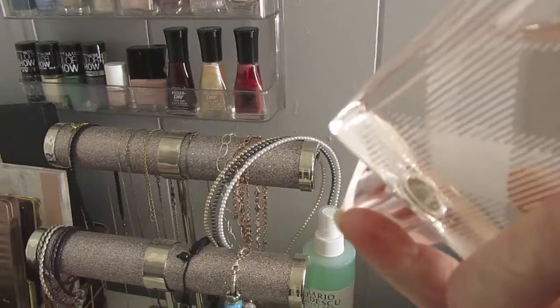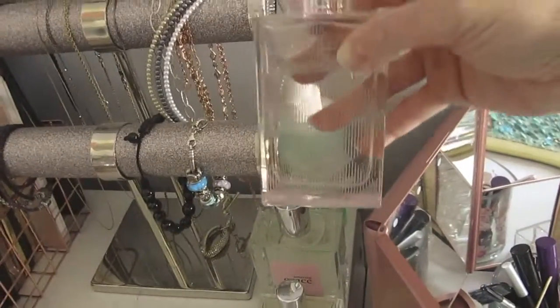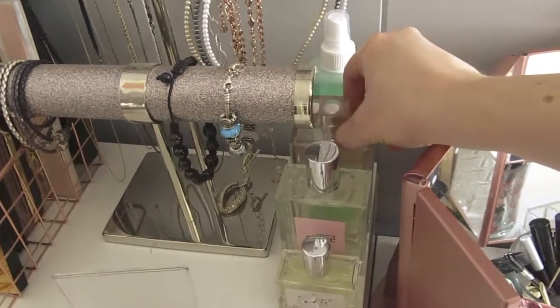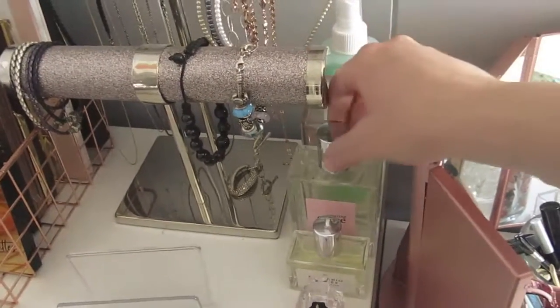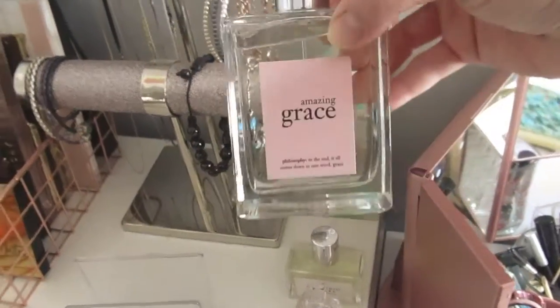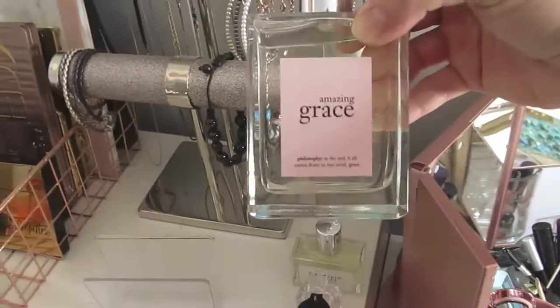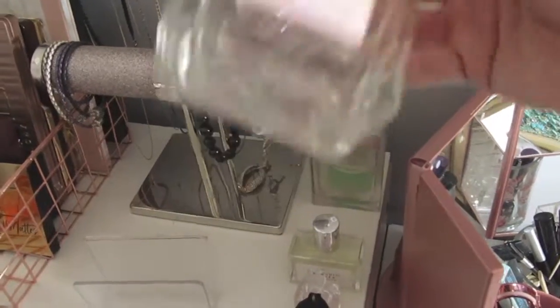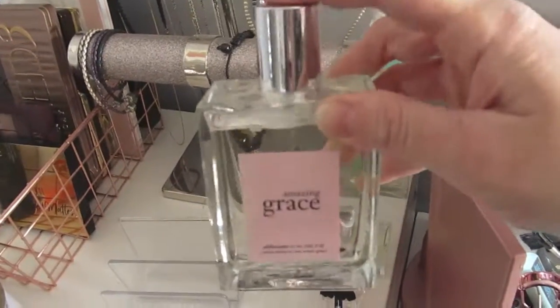Burberry Limited. Well, this is my Burberry fragrance. It's more of a fruity scent. This is my favorite perfume, Amazing Grace, but it has to be not the perfume, but the fragrance spray. Oh my god, it's so amazing.